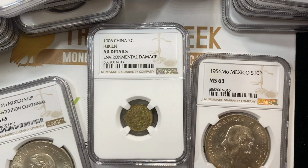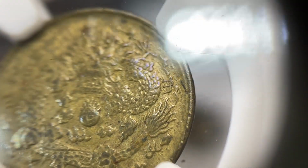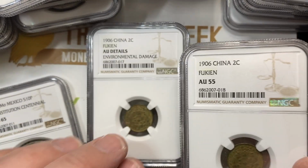And these guys will probably just be put up for 1-cent auction on eBay. Here's another one. This one is AU55 graded. No environmental damage. That other one you saw a little bit of the rust, a little bit of the problems on there. So a big old box of world coins coming back your way, 1906 for these issues.